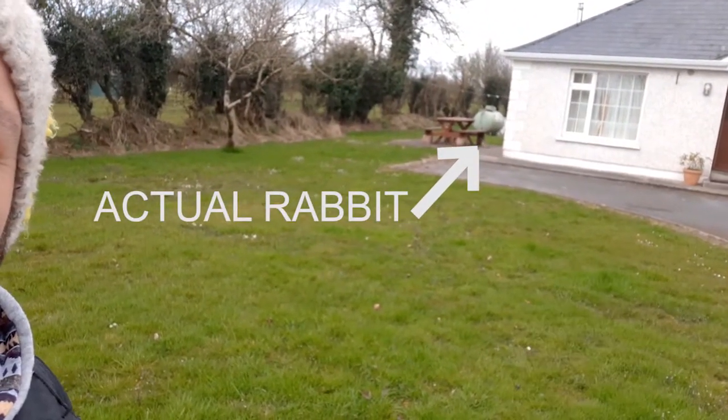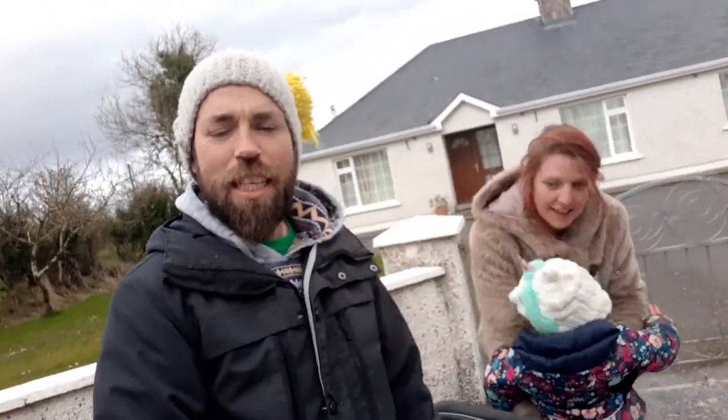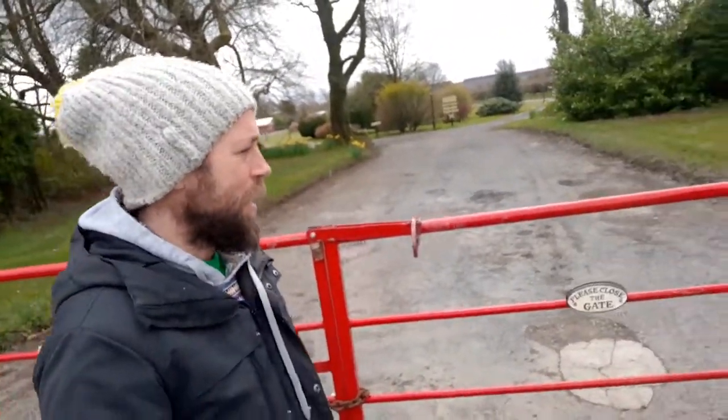By the table. Yeah. Okay, back the door. Alright. So that was a good start. Okay. Rabbit stuff is over. Now we gotta get over this gate. This will normally be open, by the way.